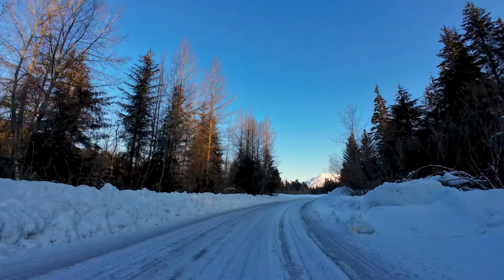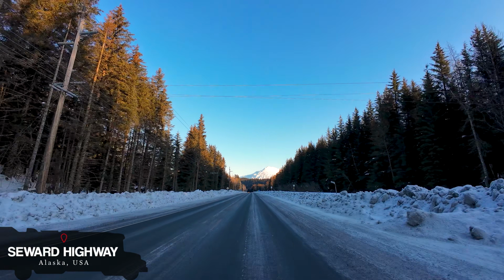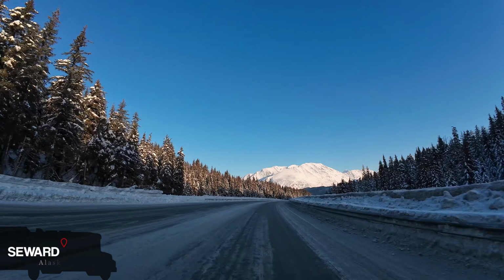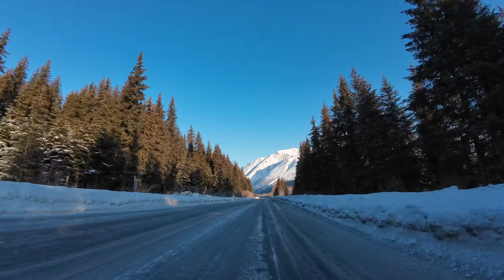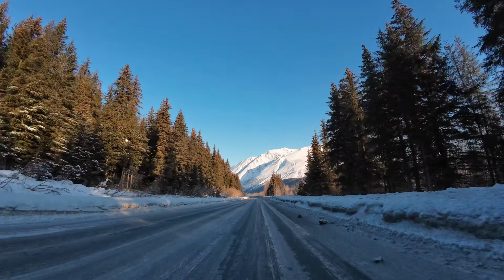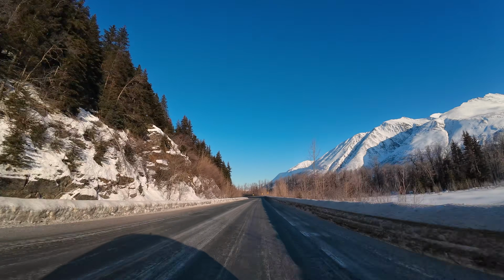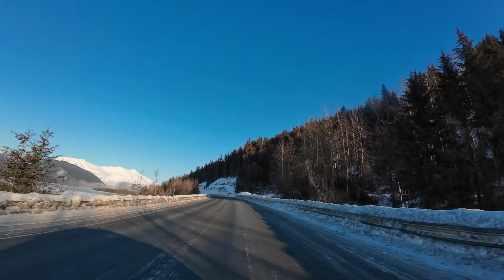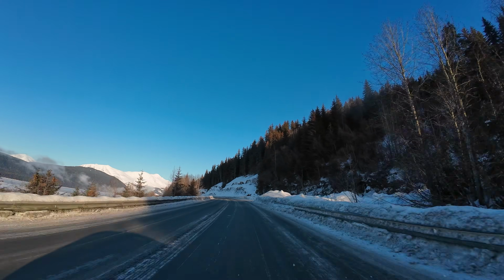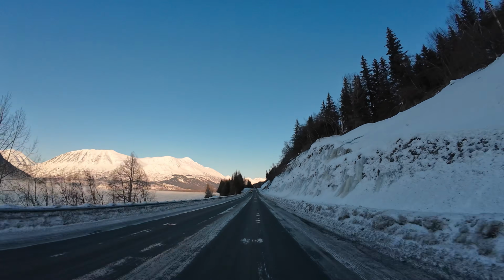Portage Lake is about a 2-hour drive from Seward. We must drive the Seward Highway across the Kenai Peninsula in the height of winter. Most visitors experience Alaska in the spring, summer, and early fall. But to be honest, we feel that winter is the most magical season of them all. On days like this, when the sky is blue and the road is clean, nothing beats a road trip across wintertime Alaska.